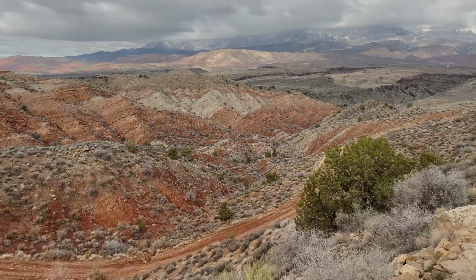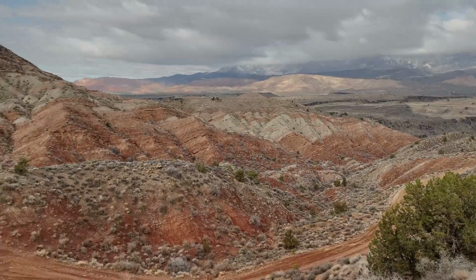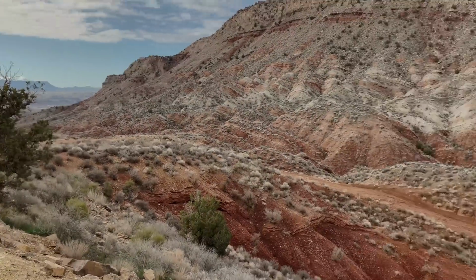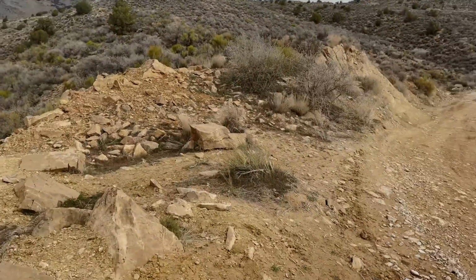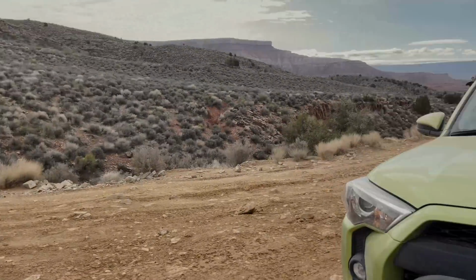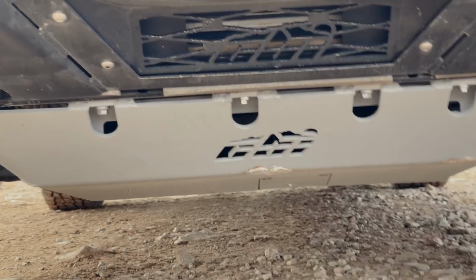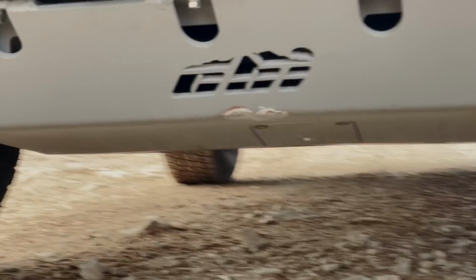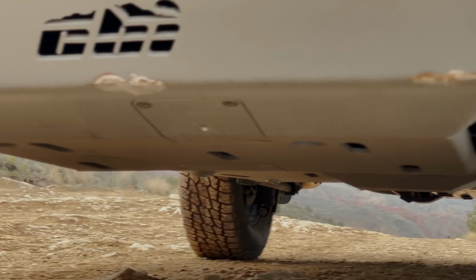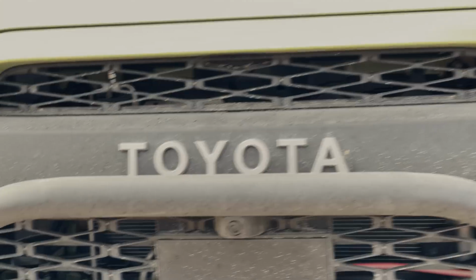Check this out, just partially up the trail. The views are just beautiful here. It got a little cold. There was snow on the mountains over there. You can see, let me zoom in. Crunched my skid plate again. So two spots you can see there. Definitely need some lift action going on, right?